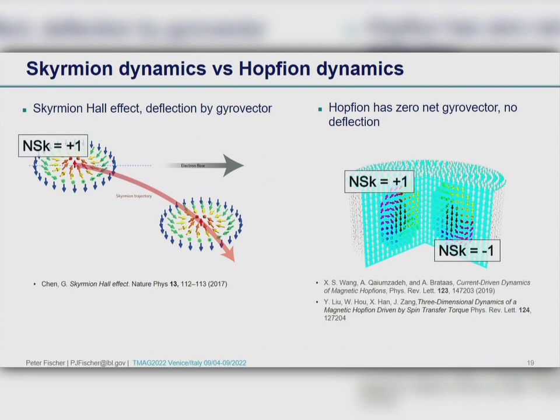Coming now to the dynamics, and I'm almost done. The skyrmion Hall effect that I mentioned early on for skyrmions, where you deflect when you go along a racetrack, can actually be bypassed, or in certain cases would not exist, if you have a hopfion, because there's a gyrovector, and the hopfion should have zero net gyrovector, basically because you have two skyrmions that are kind of clockwise and anticlockwise. That balance is what some people try to achieve with artificial antiferromagnets. You can actually do it in this spin structure itself. You balance it out, and it just means you can move straight forward.